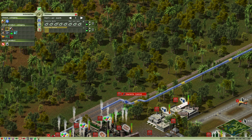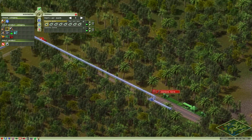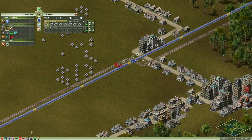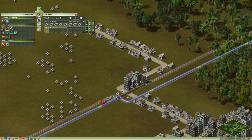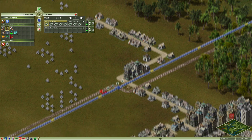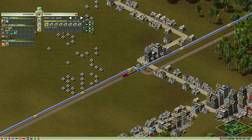Am I just losing my mind, aren't I? Okay. A little bit of tweaking required. What the heck? Oh, that's right. Oh, I see what's happening. Okay. I get it. Okay, Charlotte North. I want you to just right-hand drive all the way.